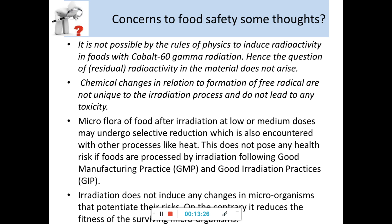And what about the concerns about this? It is not possible by the rules of physics to induce radioactivity into foods with cobalt 60 gamma radiation. So the question of residual radioactivity in the material does not arise. And the chemical changes in relation to the formation of free radicals are not unique to the irradiation process, and they do not lead to any toxicity.